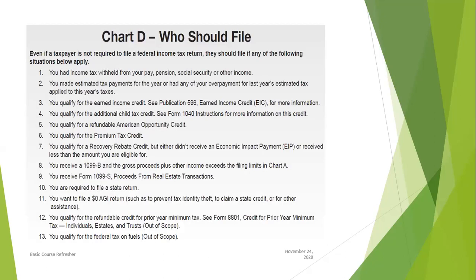Now, who should file? There are a number of reasons why you should file. You see the list here. You can go through them. I'm not going to waste your time going through them; I want you to read through that list. But remember, regardless, if you think you might be receiving the earned income tax credit or even the child tax credit, regardless of your income, you should prepare a tax return. You never know what credits you might be eligible for.